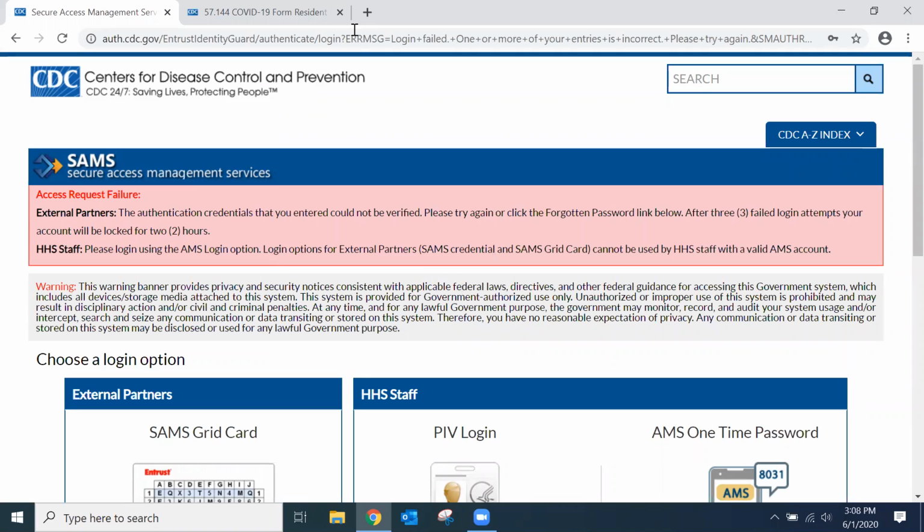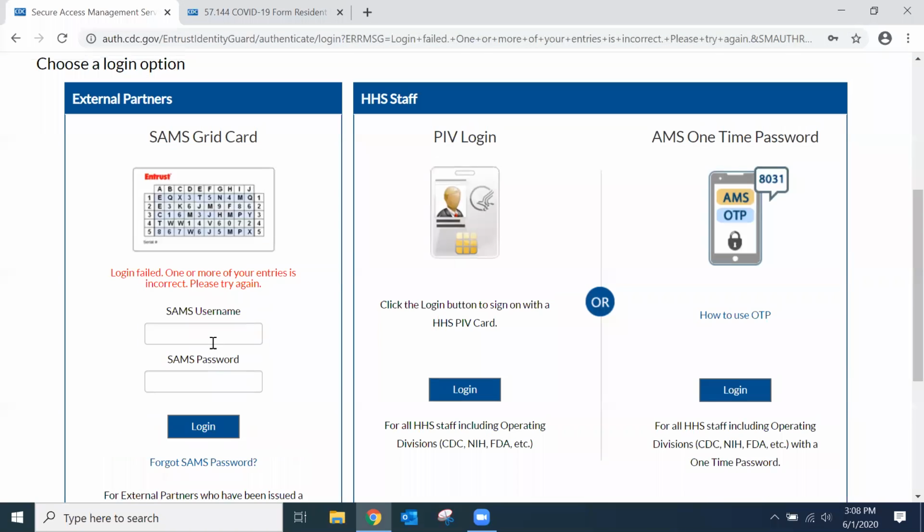That's my understanding. Whoops, it's not liking my password here. That's my understanding, yes, that that's it. Do you know anything else, anybody?